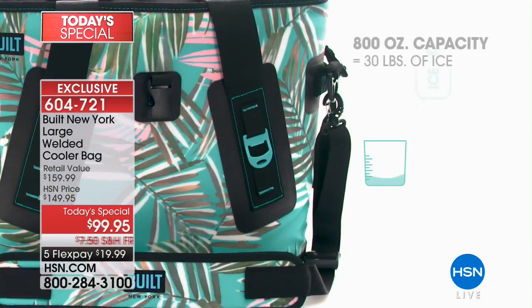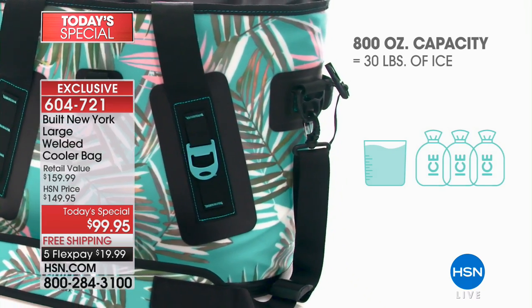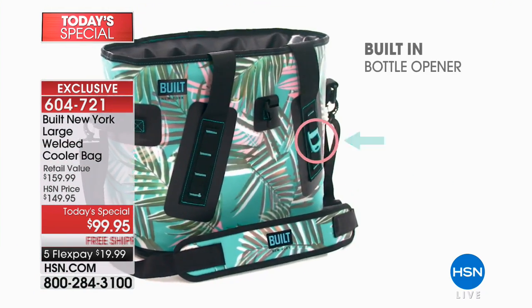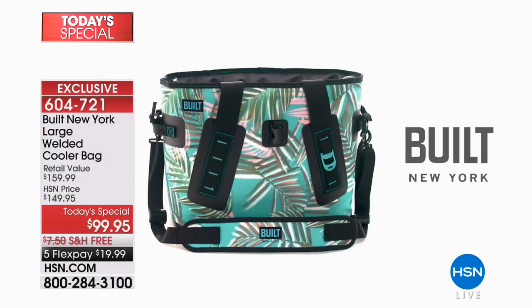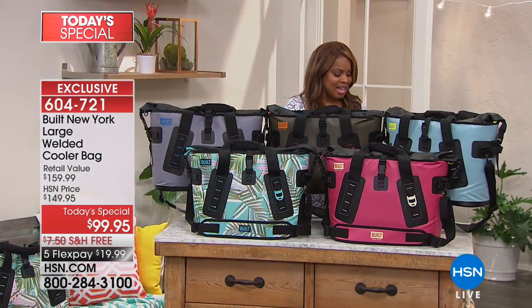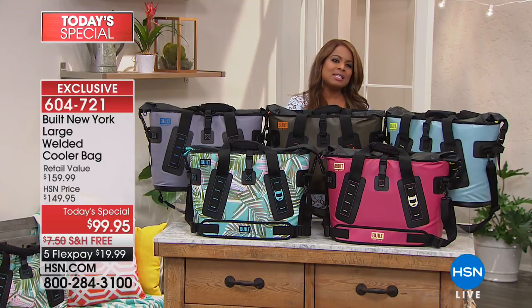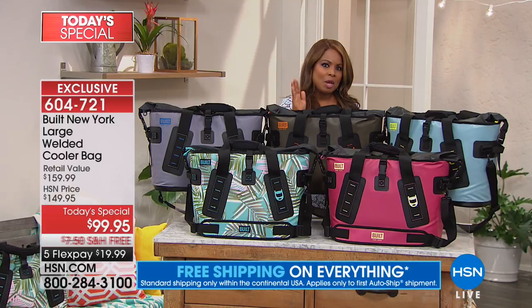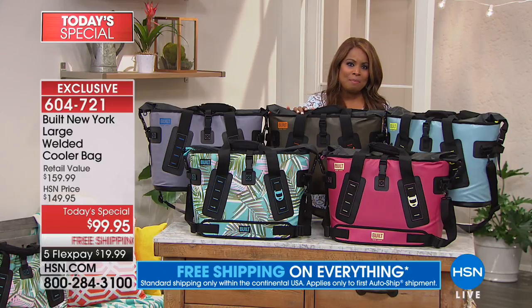The fabric is made out of 1,000 denier. Most of you, I don't care what you pay for your luggage, doesn't have 1,000 denier. This stuff is built to last. It is puncture resistant, it is abrasion resistant, it has an 800 ounce capacity, it can hold 30 pounds of ice and keep it cold for days. It will keep your hot foods hot, your cold foods cold. It is leak proof, it's lightweight at 3 pounds.